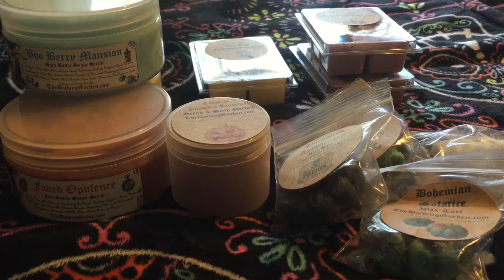So the Bathing Garden is run by Shannon. She is super, super, super generous with the samples all the time. She does the scrubs, the whipped soaps, and the clamshell wax, occasionally shaped wax. The samples that she sends are always shapes, and they are super cute, so I'm going to start with those. I've got 2 Halloween samples and 2 Christmas samples, which was super exciting. The rest of my order is Halloween.